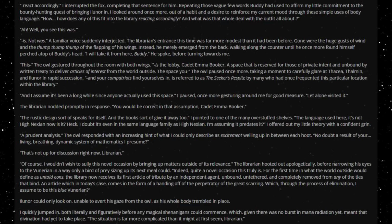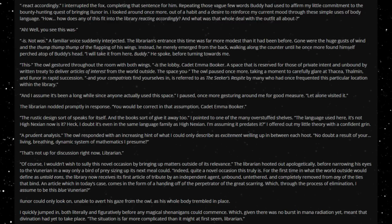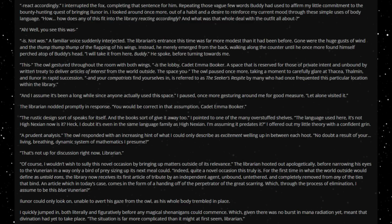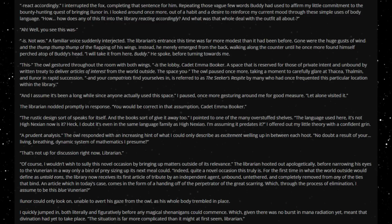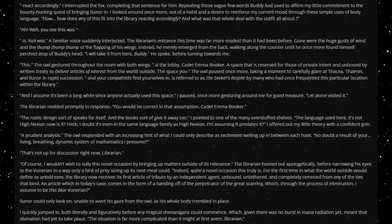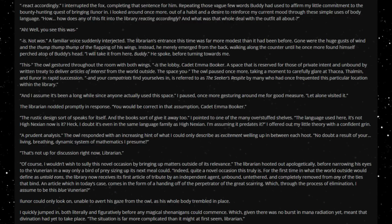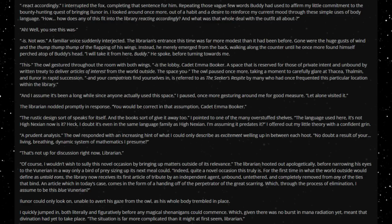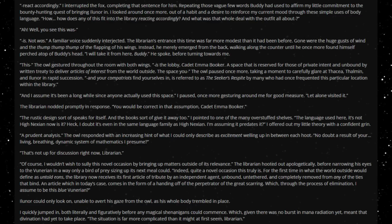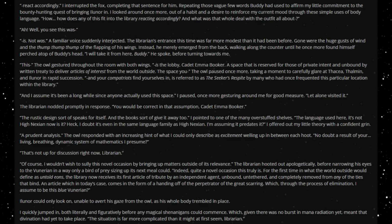"And I assume it's been a long while since anyone actually used this space." I paused, once more gesturing around me for good measure, let alone visited it. The librarian nodded promptly in response. "You would be correct in that assumption, Cadet Temabuka." The rustic design sort of speaks for itself, and the books sort of give it away too. I pointed to one of the many overstuffed shelves. The language used here is not Hynexian now, is it? Heck, I doubt it's even in the same language family as Hynexian. I'm assuming it predates it, I offered out my little theory with a confident grin.